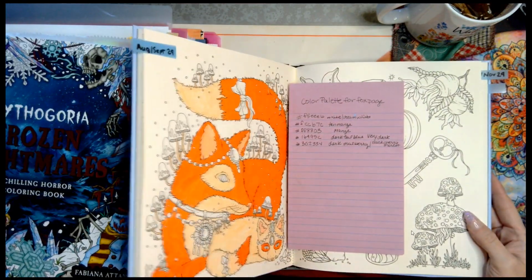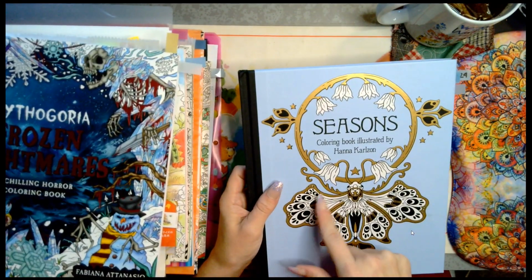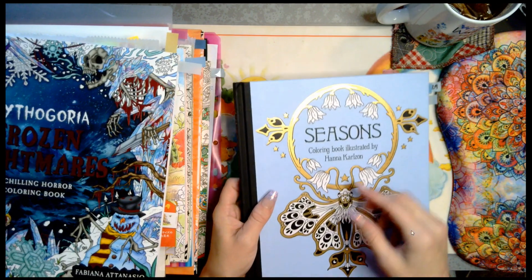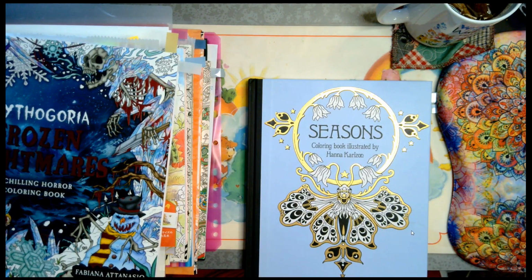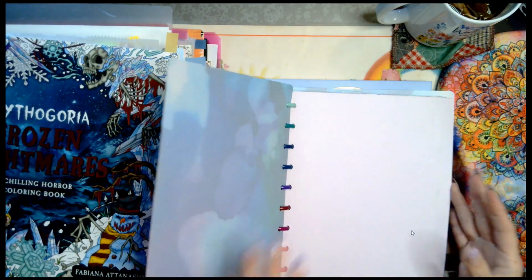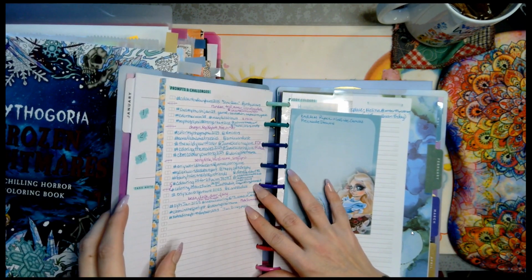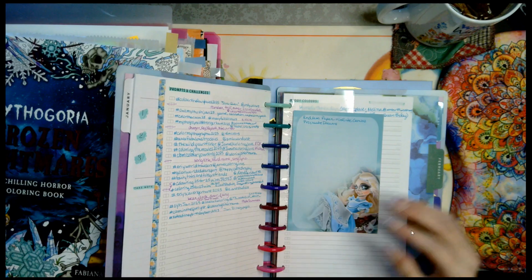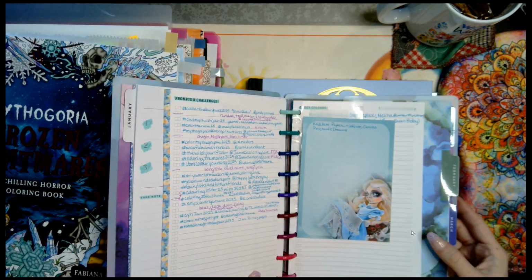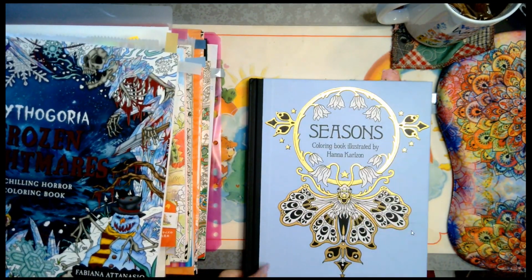But anyways, Seasons by Hannah Carlson, and the Fox page, which actually the Fox will work. I gotta finish it this month. Fox will work for hashtag... where's my coloring? The Fox will work for hashtag, it's like Color the Wild, I believe. The Wild Year of Color by Jamie's Coloring Love. And this month is the Fox, so I want to do that. I will do that page this month.